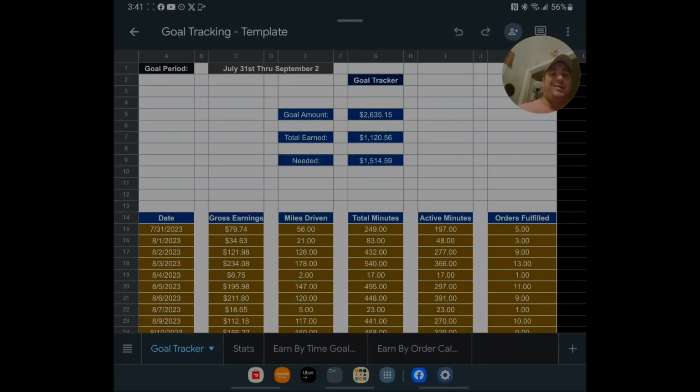And as you know, I have an earn by time and an earn by order sheet. Because obviously those are the two modes of work that you can work in the gig world. A majority of apps are on an earn by order basis, but DoorDash allows earn by time. So this will allow you to assess what should be the better work for you. If you're an ultra part-time person with a smaller goal, you're going to see, hey, earn by time might be the right thing for you, because you're not going to want to go out and have a huge variation in your work rate.